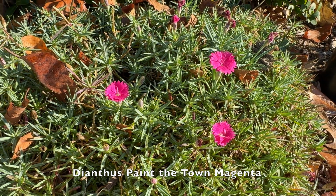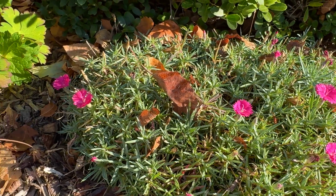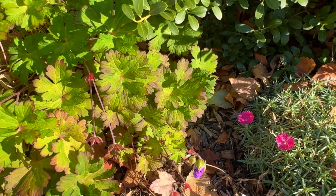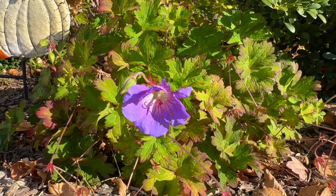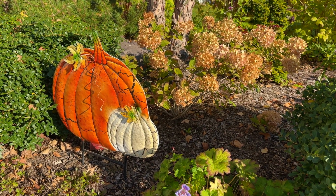So all of my dianthus are still putting out some flowers, not many, but I love how they look with the fallen birch leaves. And of course, I have no choice to love them or not with the fallen birch leaves because those leaves are coming down. Now the younger little limes in this bed are already dried for the season.